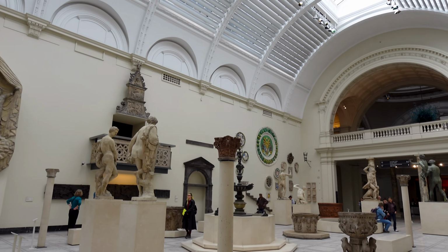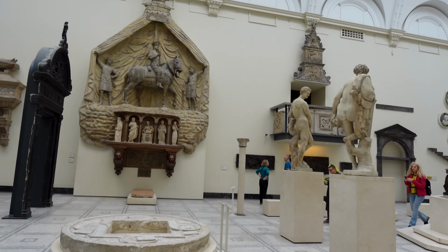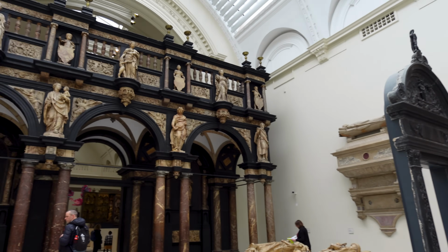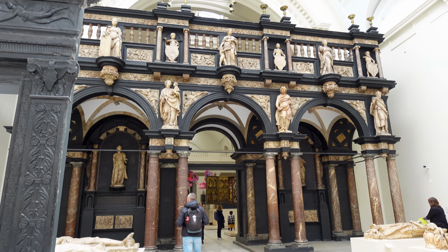This room, the medieval and Renaissance, is just incredible. I need to stop saying stunning. I know that winds everyone up. I'm like, how did they get it on the wall? And this, is it in pieces? It must be. How did they put that together? What a nightmare.